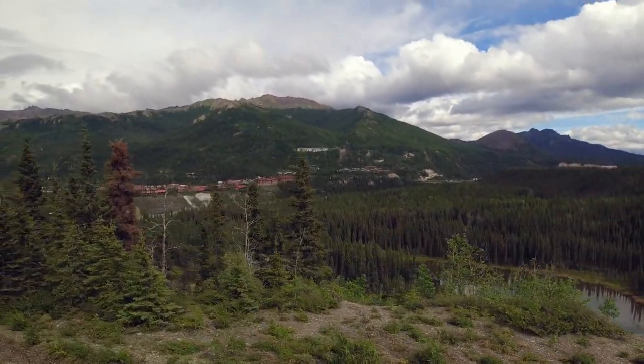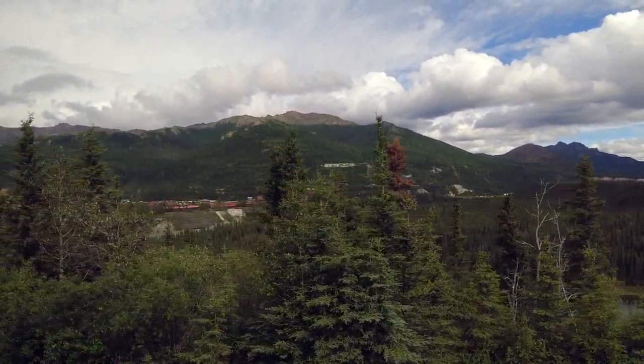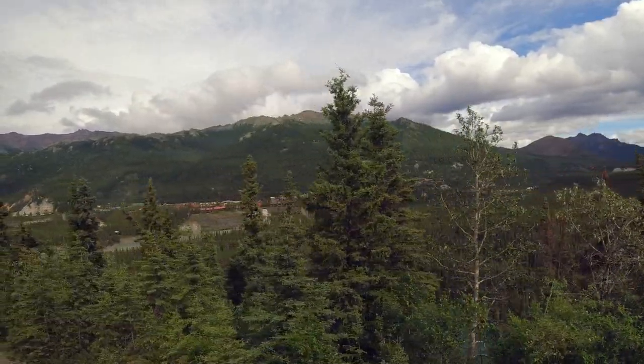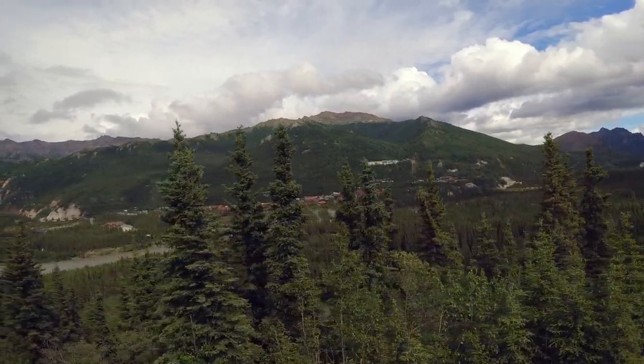There's the Crow's Nest. And then basically all of the other buildings right along the highway, on the other side of the highway, are all kind of like a boardwalk strip, about a half mile, three-quarter mile long, of different shops and restaurants.